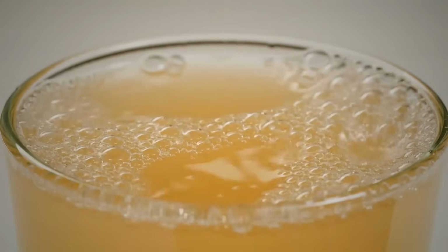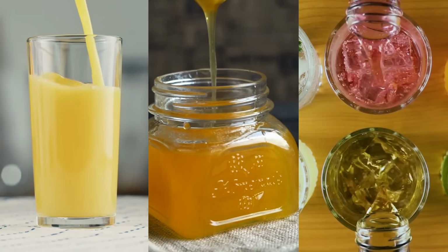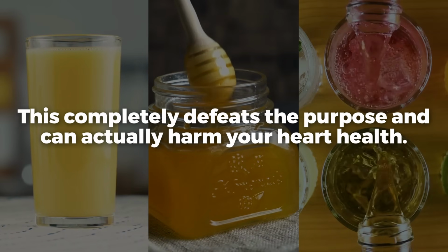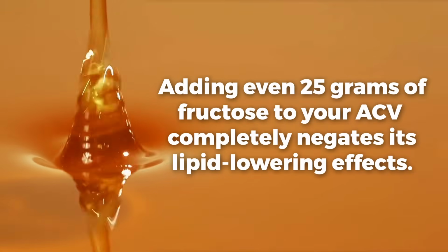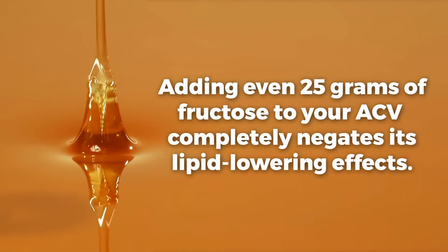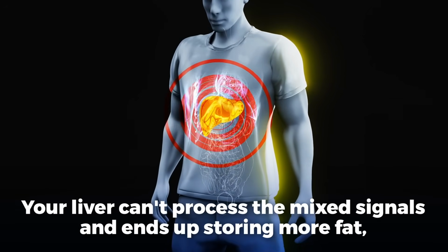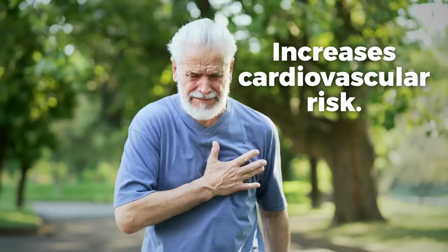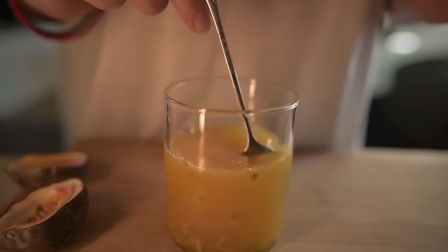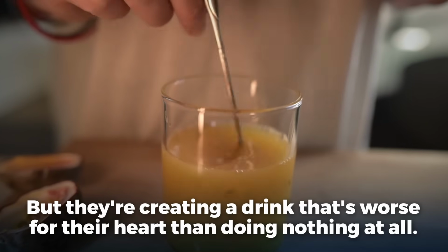You're mixing apple cider vinegar with fruit juice, honey, or sweetened beverages to mask the taste. This completely defeats the purpose and can actually harm your heart health. Adding even 25 grams of fructose to your ACV completely negates its lipid-lowering effects. Your liver can't process the mixed signals and ends up storing more fat, which increases cardiovascular risk. The irony is that people add sweeteners to make ACV more palatable, but they're creating a drink that's worse for their heart than doing nothing at all.